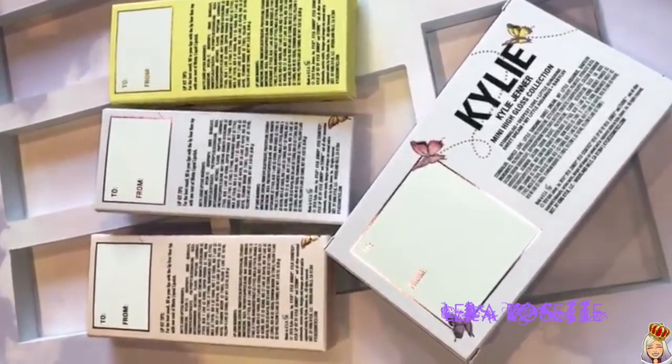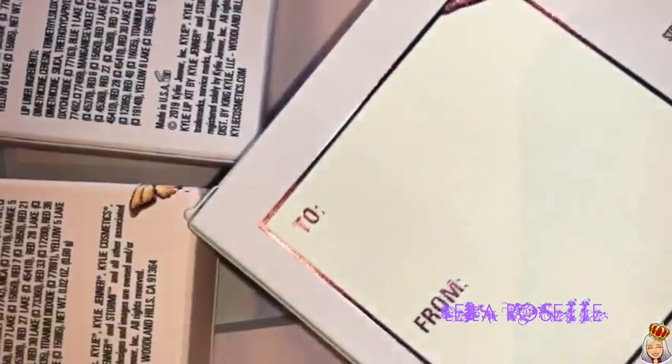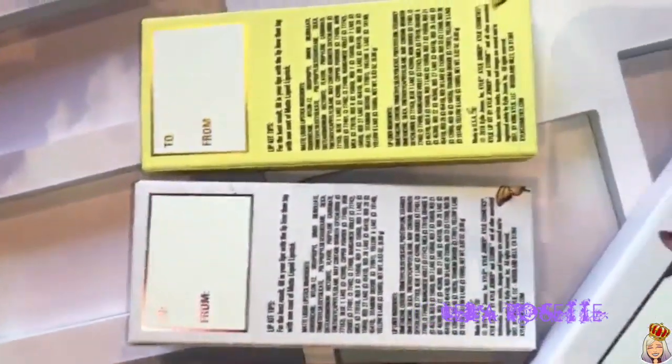This collection is going to be around Valentine's Day. It's launching on February 1st, so I put little to and froms on these so you guys can gift them.